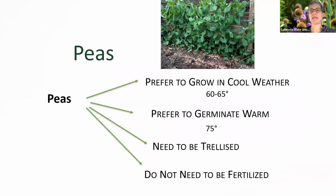And then peas, so again, they're cool season crops, so they will be happier if you plant them early. So they're in that really hardy section. You can plant them in April, mid-April even. But here's a trick. They actually prefer to germinate warm. So you can put them in a little moist paper towel in a Ziploc bag in your house and let them germinate for a couple days inside, and then plant them out in the yard where they'll be happy to grow in the cooler weather. So they're a little bit crazy that way.